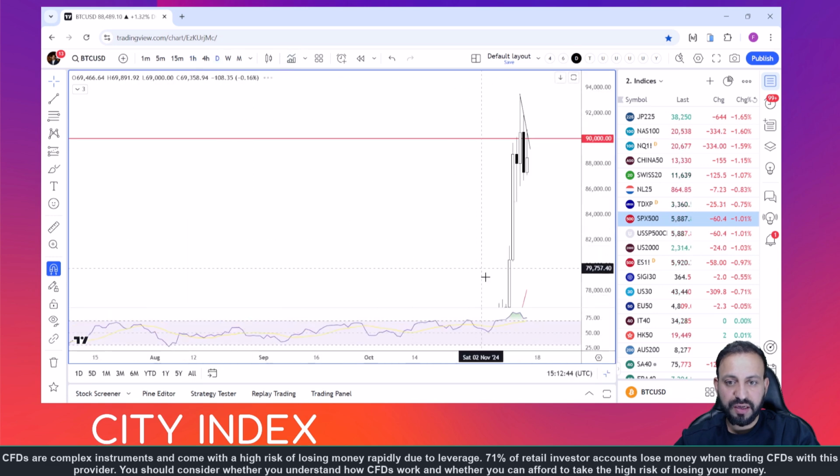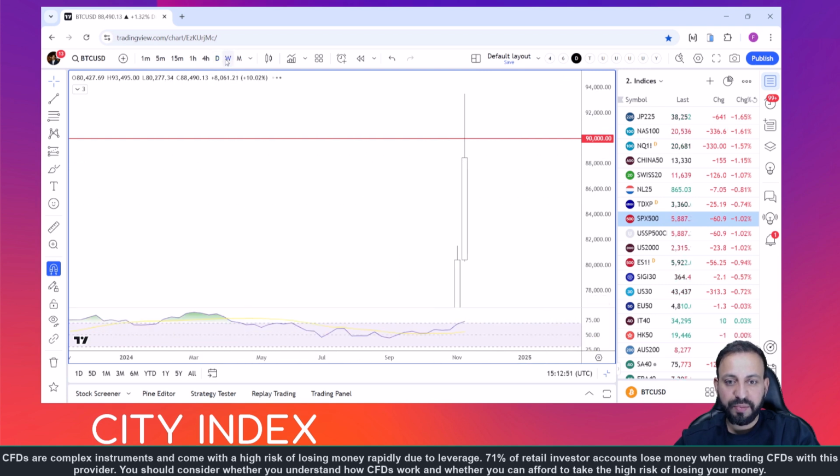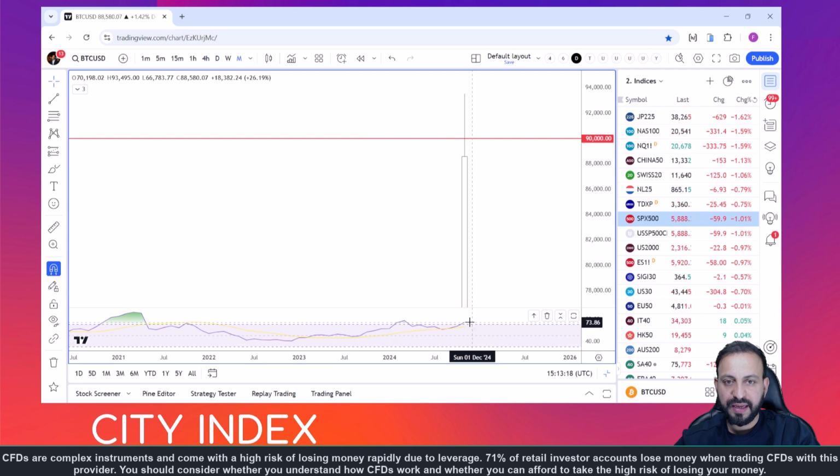So if you go to the daily chart, you can see that the RSI is above 75. How about the weekly time frame? On this time frame too, it is above 70. Now, what about the monthly chart? Well, as you can see, again, same picture.